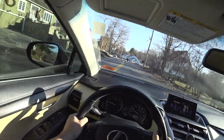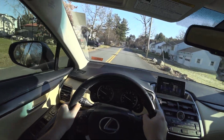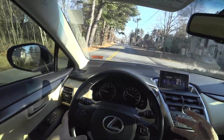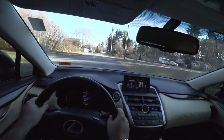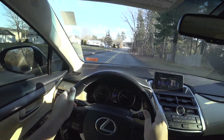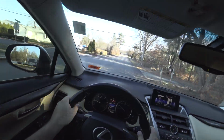I would buy one of these. If I need an SUV, I'd buy one. I've always been a fan of Lexus. Lexus and Infiniti, those are two great brands. Obviously, I work at Infiniti. But, man, it's a nice SUV. I mean, this one's got 51,000 miles on it. Still looks great.